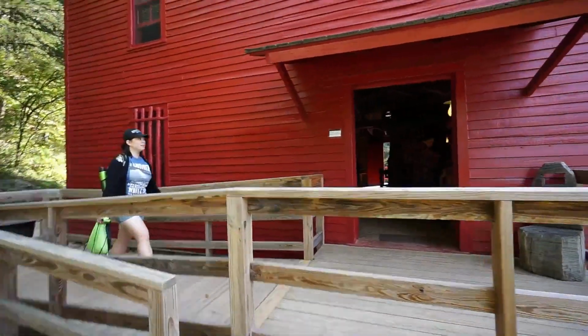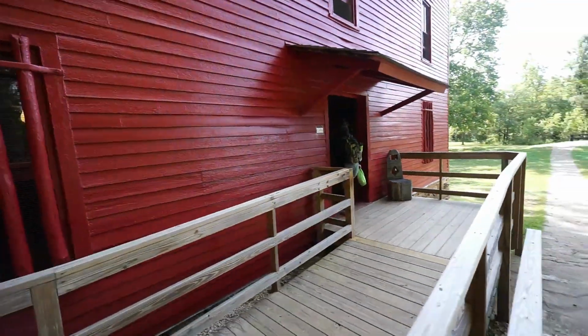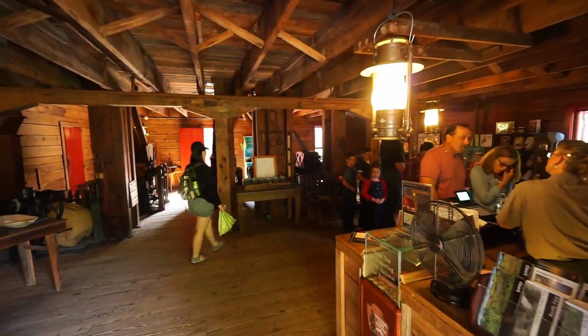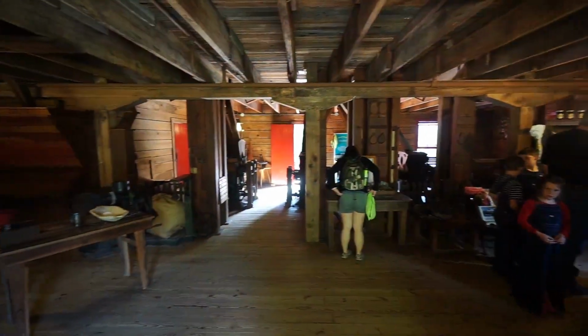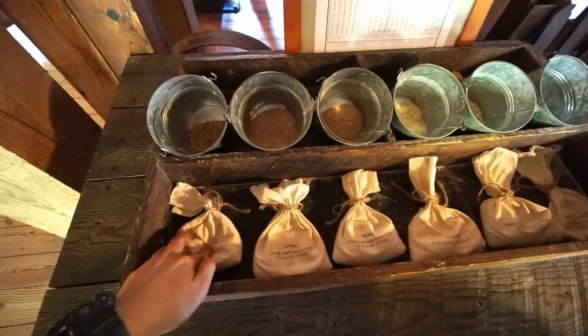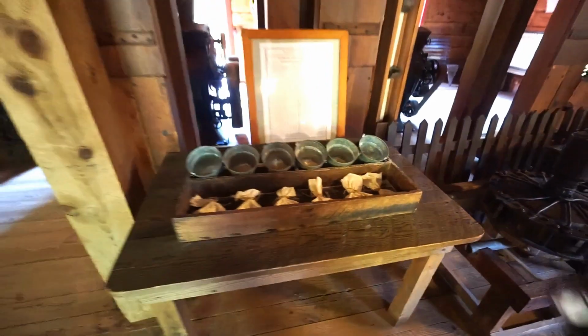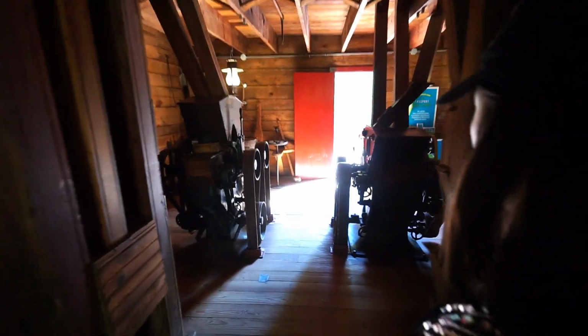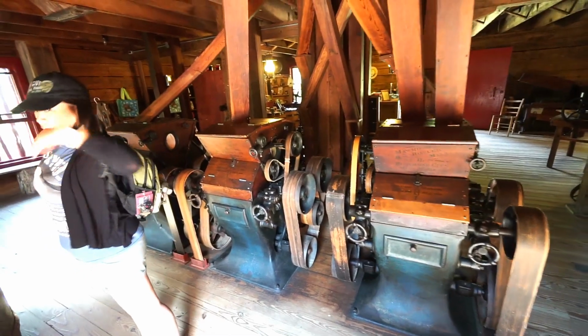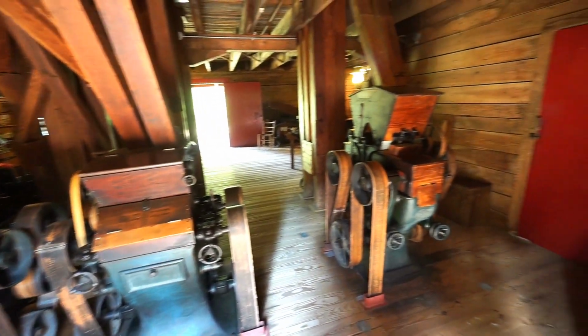We're gonna head in. So grind from wheat. There's wheat, and it becomes finer and finer, turning into flour. Let's head inside. Oh, look at this machinery. Wow, there's a lot of heavy machinery here.